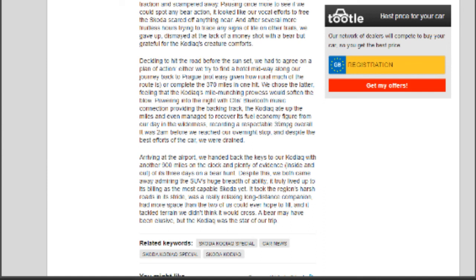It took the region's harsh roads in its stride, was a really relaxing long-distance companion, had more space than the two of us could ever hope to fill, and it tackled terrain we didn't think it would cross. A bear may have been elusive, but the Kodiaq was the star of our trip.